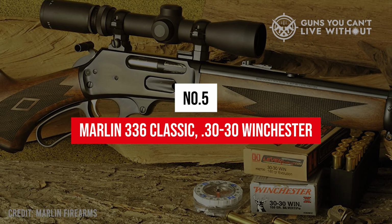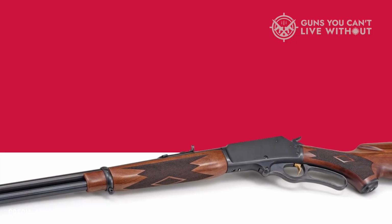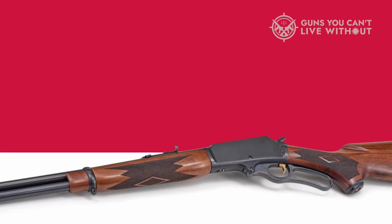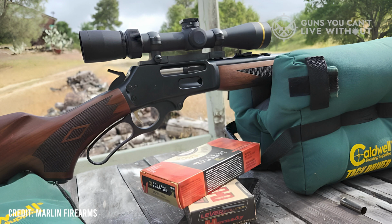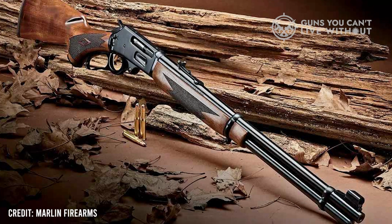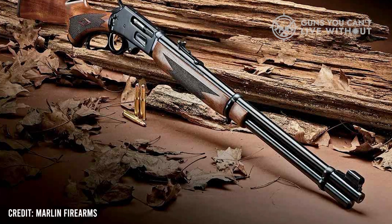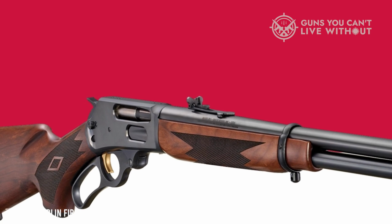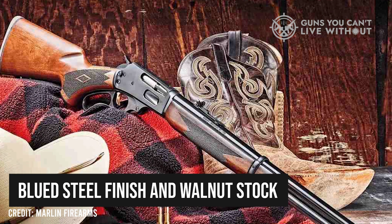Number 5. Marlin 336 Classic 30-30 Winchester. The Marlin 336 Classic in 30-30 Winchester is a true staple among riflemen, not just lever-action fans. Marlin has long been known for exceptional craftsmanship, user-friendly designs, and rugged, smooth actions. Now, under Ruger's ownership, these legendary rifles are being produced with state-of-the-art CNC manufacturing, making an already great rifle even better.